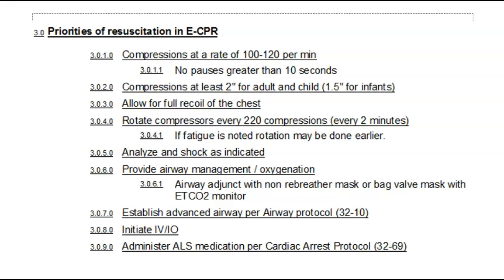And when we practice this, and I see guys doing it running code blues, it's usually more like 4 or 5 second pauses, which is awesome. That's what we want. Deep and hard, so compression at least 2 inches, and then as you see there, 1.5 inches for infants. Which again, we've got some feedback mechanisms in place on our Zoll monitors that help us keep within those parameters. We're pushing too deep, or we're not pushing deep enough. It helps us to know.